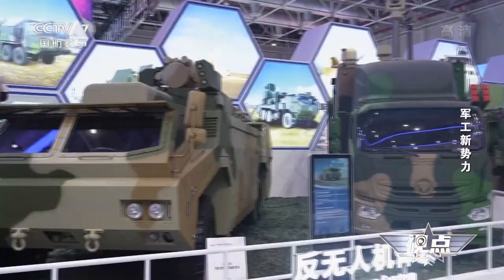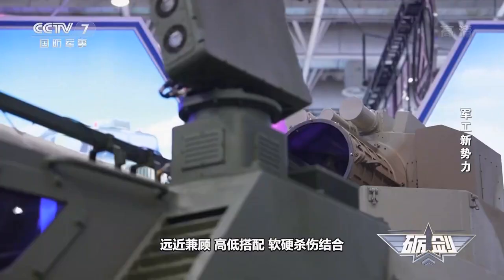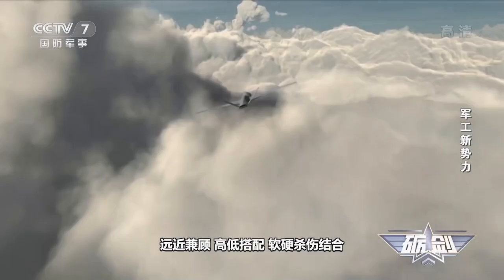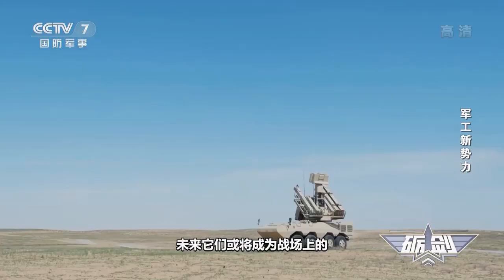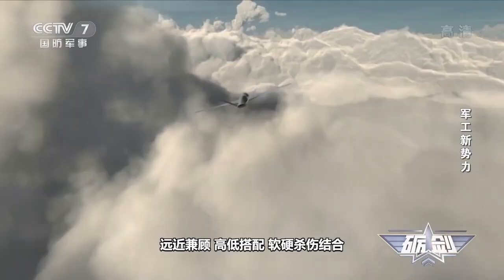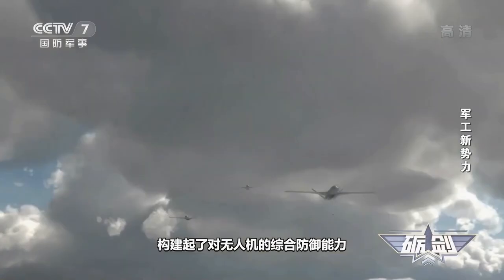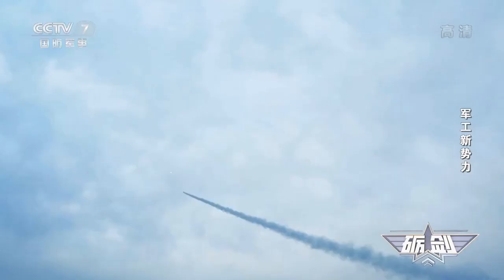From electronic interference blocking techniques to artillery and missile dynamic killing, to high-energy laser weapons and high-power microwave weapon interception, the anti-unmanned equipment was exhibited systematically at this airshow, taking into account both near and far range, and high and low altitude, and combining soft and hard kill to build a comprehensive defense capability against drones. In the future, they will become an important combat form on the battlefield.